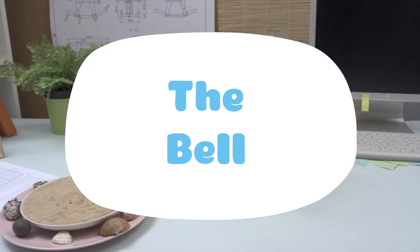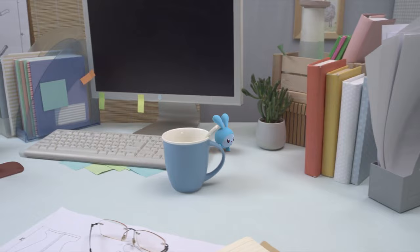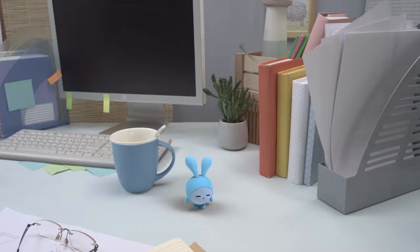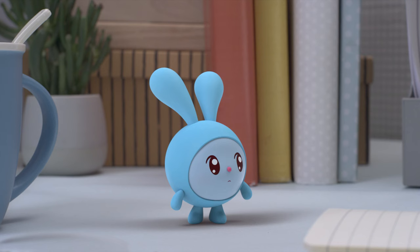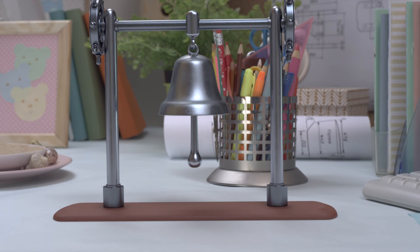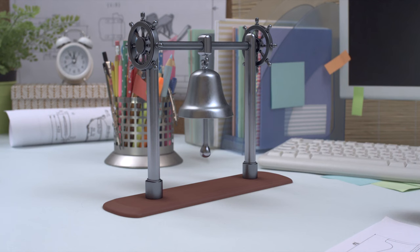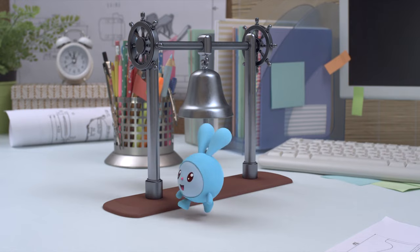The bell. Chee-chee! Hello, Crashy. Are you okay? Hello there. I've lost Chi-Chi. I've looked everywhere. What's that? I see. Maybe you should look in the playroom. No, I'll wait here. On this swing. What swing? This one.